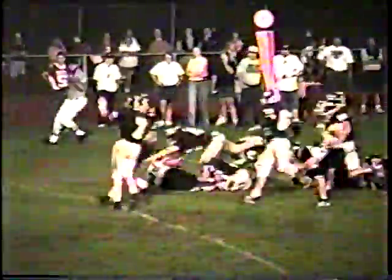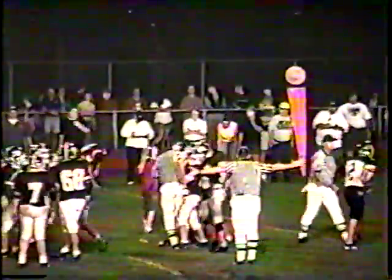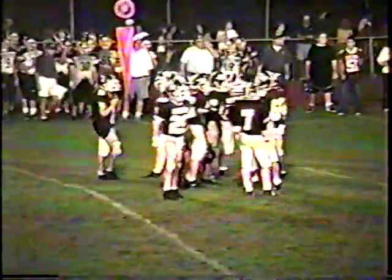Breaking through for a nice carry. It's going to be short of the first down, but it was a nice run. Run by Scott Bell. So he got about 15 yards on that carry.